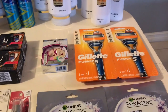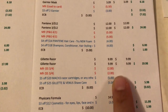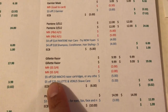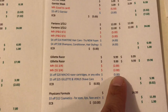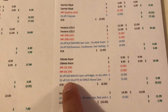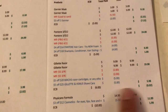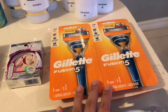With the Gillette, so they are $9.99. So two of them came to $19.98. I had 2 of the $2 coupons from the PNG. I had a $5 off $20 Mach3 razor or any razor refill. So that took $5 off. And then that's a typo. I actually had a $5 off 2 any Gillette. So that took $5 off. So altogether it was $5.98. I got the $6 back. So those two was just a 2-cent moneymaker.